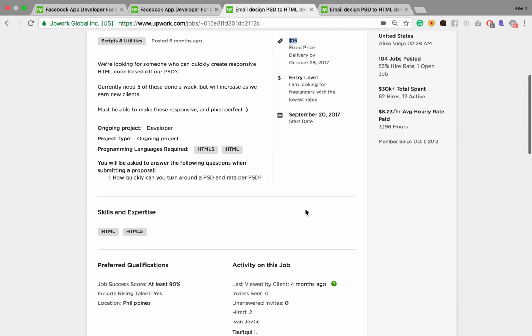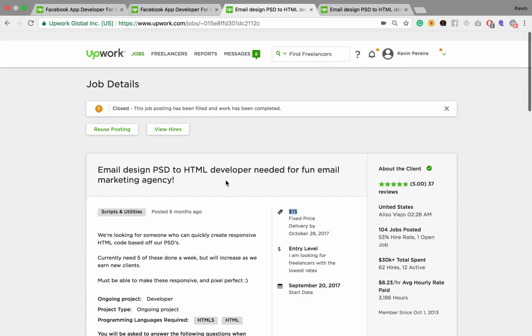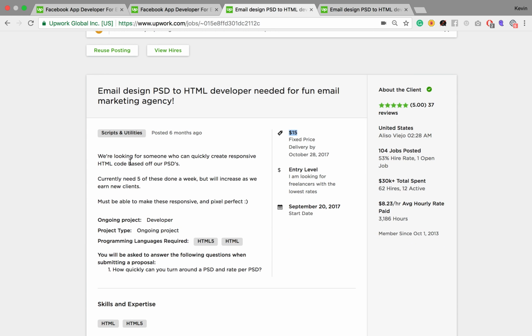So this is for my company Yat Emails, which is an email marketing agency, and I just posted a job here. Sorry, scroll up. We're looking for somebody that can create responsive HTML code based off of our PSDs. How many of these we need. The reason why I'm saying how many is because it's a low price, so I want to make sure that there's going to be a whole bunch of these as well. And of course, must be responsive, pixel perfect, so they're going to look exactly like how the PSDs look.